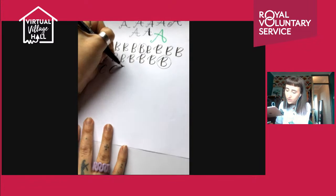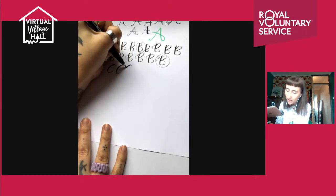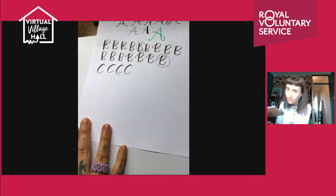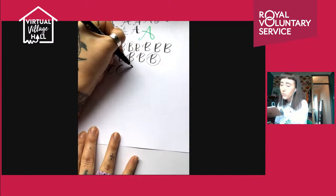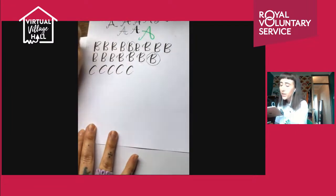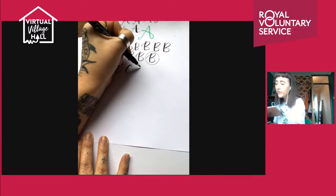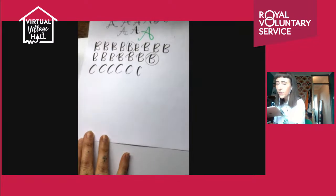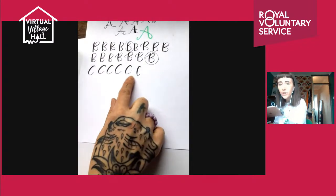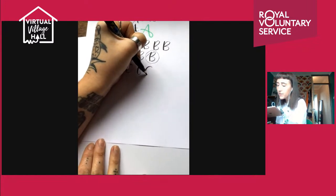Now, again, we're talking about angles. I naturally do a very small thin bit here and then go all the way around and into thin again. It's tough to master this, but what you could do if you're struggling is explore the angle in which you do it. So you might find that your C's are better straight down and straight up. And you can see it's totally different there. You might find that just a circular C is better for you.